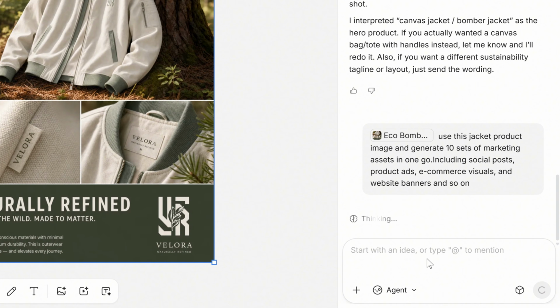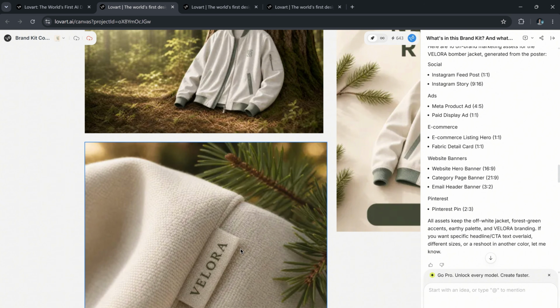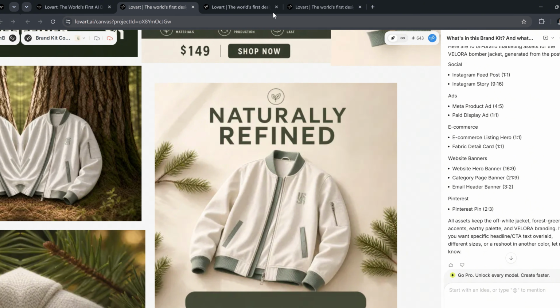Now Lovart is creating content based on my brand kit. You can probably see from the results that the output is not random. It is designed around the brand rules. These assets follow the same visual language, including the brand logo, the typography, the green and beige color palette, and the overall minimal and premium style.